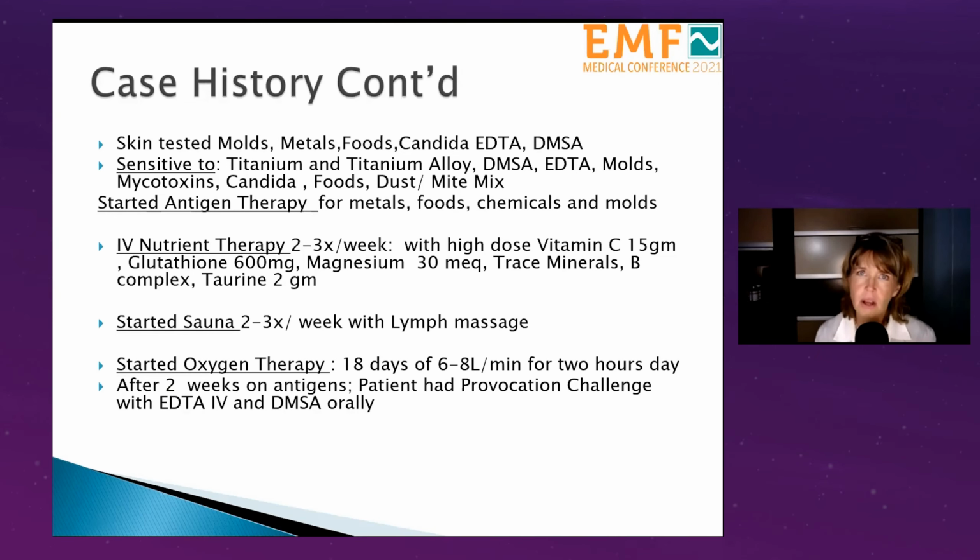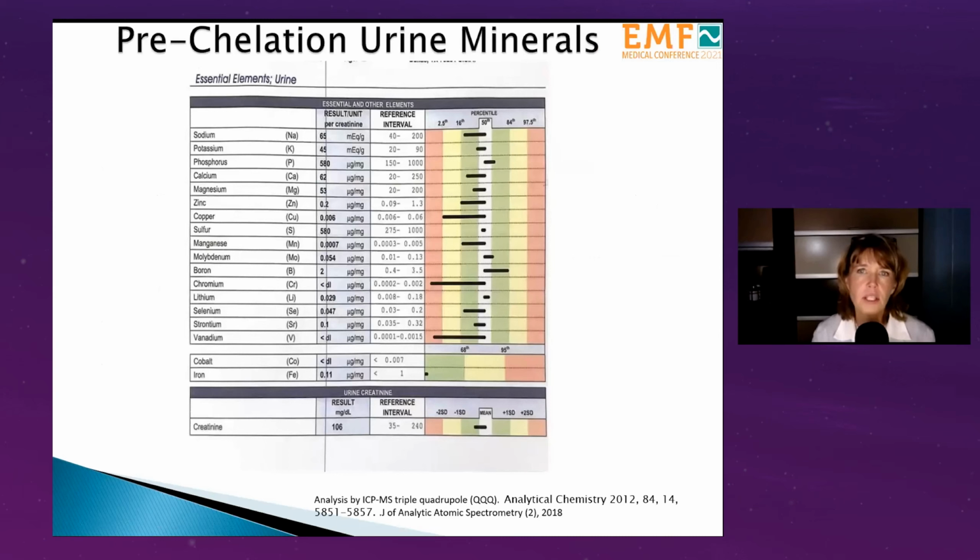And we started him on sauna with lymphatic massage a couple times a week. He started his oxygen therapy. It's important, if you can, to have them do 18 days sequentially and not skip days. And after about 2 weeks of this and on the antigens, we started a provocation test for heavy metals. And this is his pre-chelation urine metals, or minerals, I'm sorry. Minerals, he's low in copper, he's low in vanadium and chromium. And so we started supplementing those as well as the regular trace minerals.